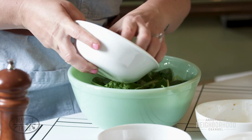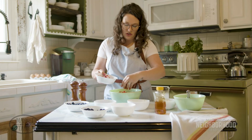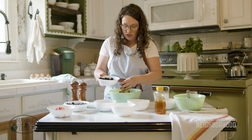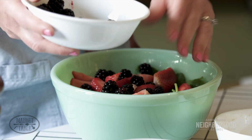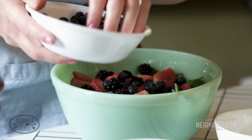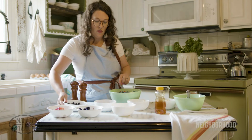And so I'm just going to sprinkle these on top, and about a cup of each type of fruit would be good, unless you're making, you could even do a single serving of this. So you could do just like a plate with some spinach leaves and then add your fruits on top. I've got the blackberries. I'm going to add some fresh blueberries. This smells so delicious, so fresh. And then I'm going to add my vinaigrette.